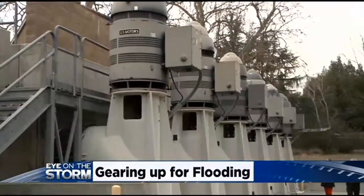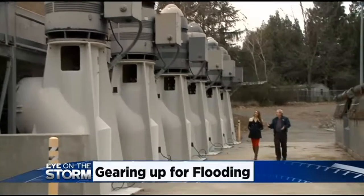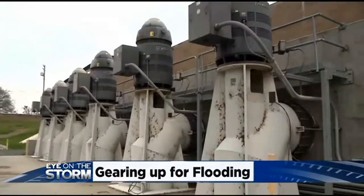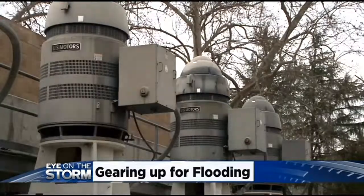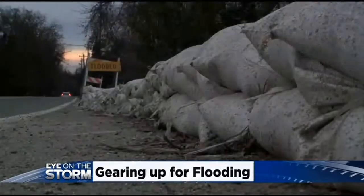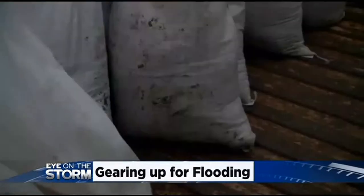These are 6 400 horsepower pumps here. The Reclamation District is watching pumping stations along the levee ready to kick on and stay on for days. Once they're on, we'll have our crews out here just kind of monitoring, making sure that everything's working. The pumps suck the water up and dump it back out at the other end into the river, a process this neighborhood is doing manually. What are you hoping for this upcoming storm?